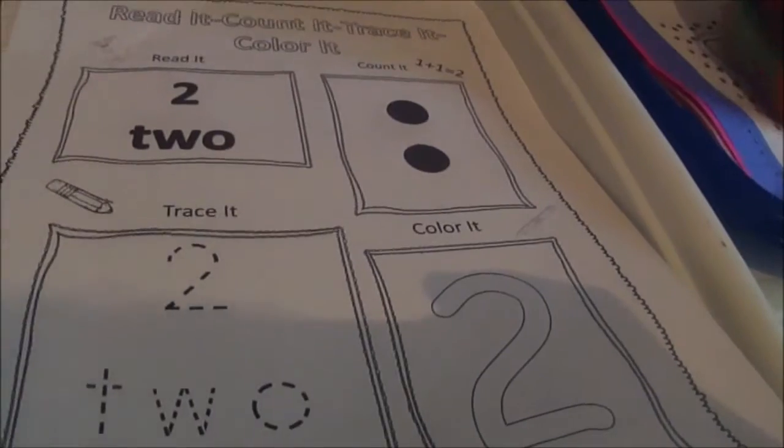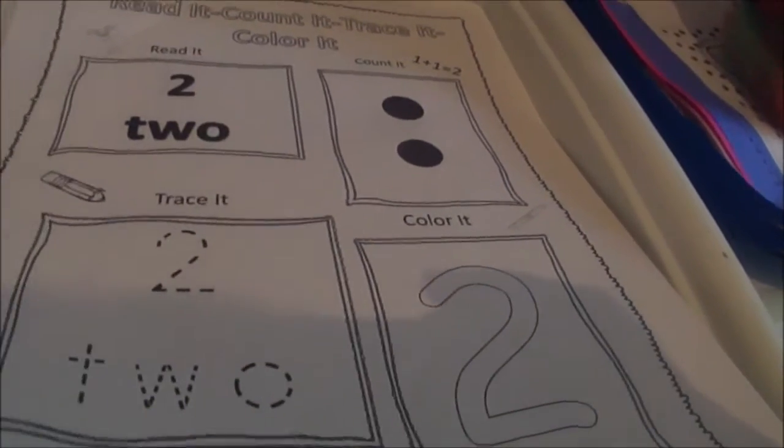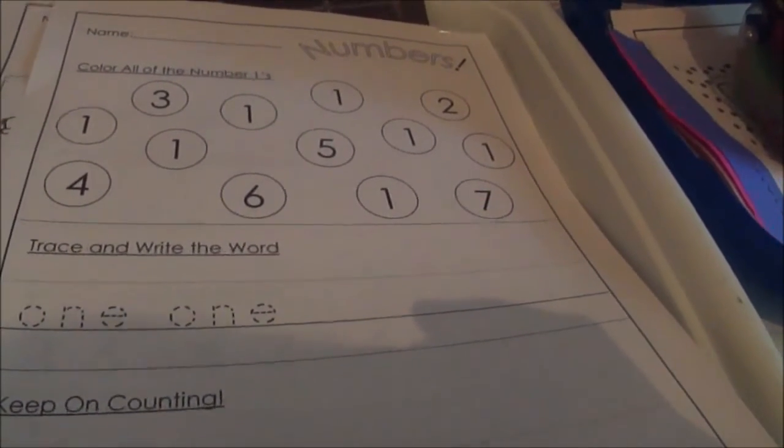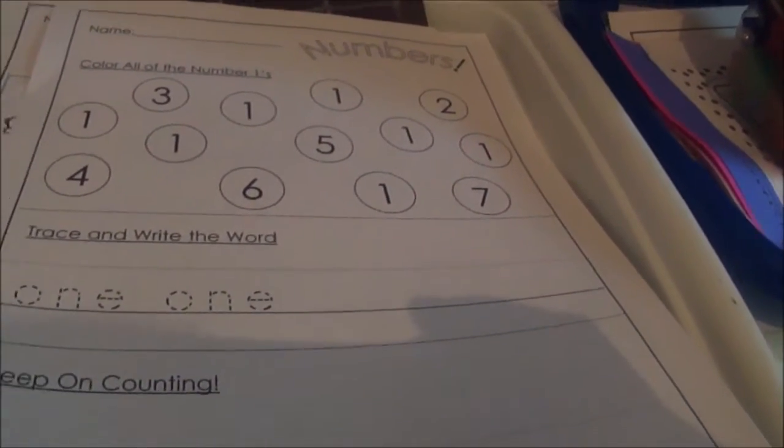So they get a little bit of this type of number practice in, so they can recognize numbers, mainly for the 2.5-year-old. And I have numbers up to 50, actually. This works. And we have one. So we just kind of rotate through them. Sometimes she will get them in her little work packet for the week. And then we have color all of the number ones. I use this one for the 4-year-old, and the 2-year-old will sometimes work on them as well.